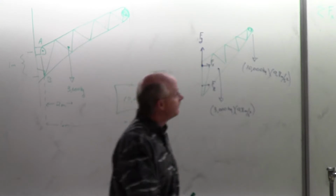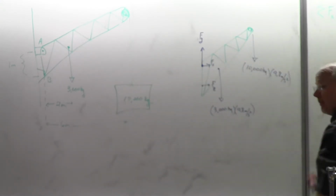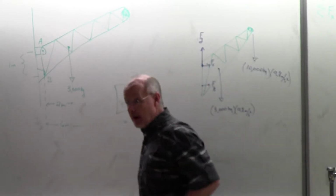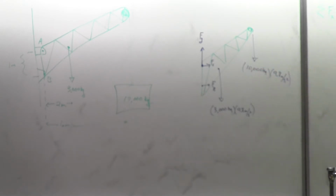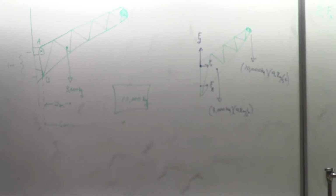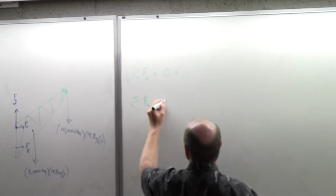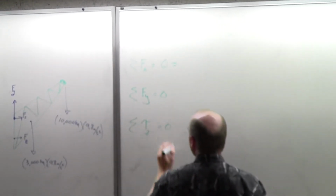All right, so now back to this. Like I said, I should have done that free body diagram before I started this. But good physical picture of what's going on, right? Free body diagram, our step two. Step three, write out the equation. Step four, solve the equation. So I've got the sum of the forces in the x direction equal to zero. I've got the sum of the forces in the y direction equal to zero. And the sum of the torques in the z-axis equals zero.